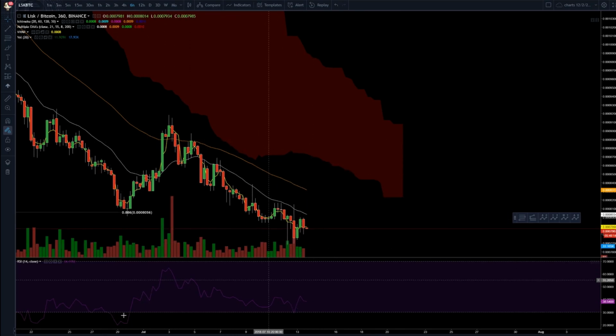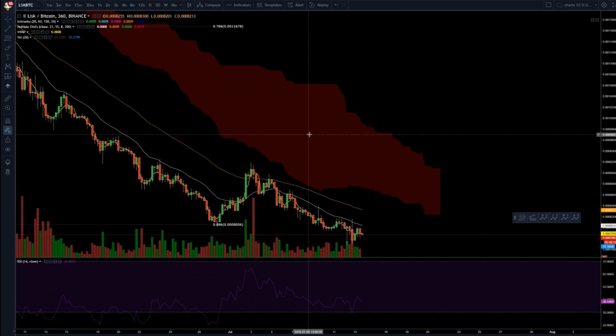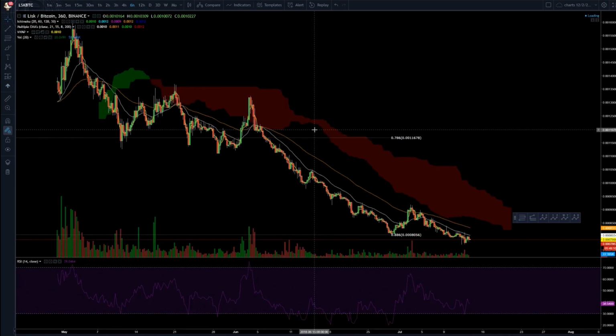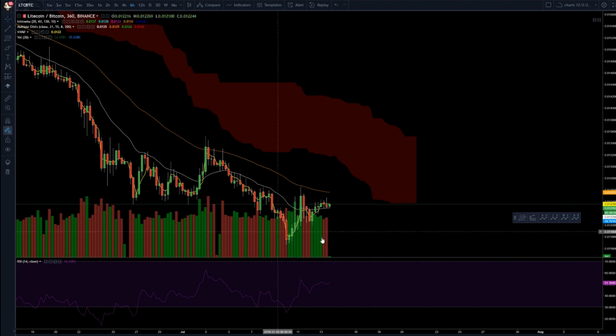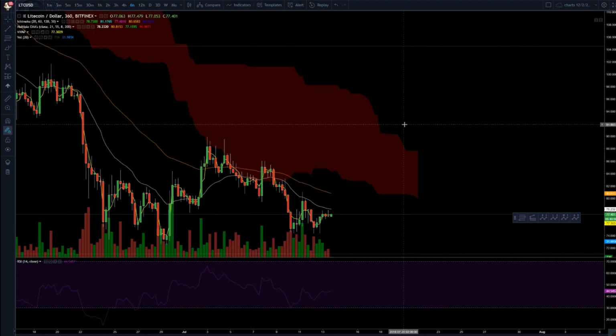So Lisk, lower low, but bullish RSI divergence. But I would want to see this bottom out. So yeah, Litecoin, low. Same story, guys. I want to see it bottom out, right? Litecoin to dollar is a little stronger.